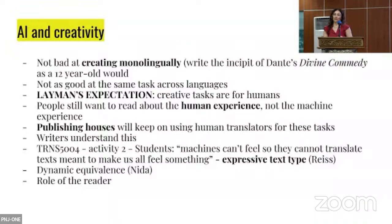Something that's really important is the layman's expectation. Does anybody know what a layman is? The average person. So not you guys in here, because you know about languages, you're studying English, but the average person out there in Jakarta and Depok. They don't know how good or not good AI translation is. They can make a judgment, but theirs is not an informed judgment like yours. And those people still think that to translate books of literature, you need a human brain. So until they think like that, the publishing houses will come and ask us to translate, and we still have a job. So it's fantastic.